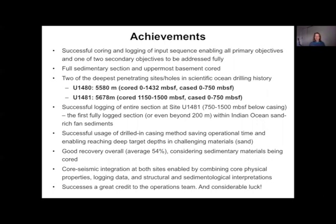It was quite challenging, not only because of that technical issue I mentioned, but we were drilling a lot of sand. It was quite amazing when you think about how far away you are from the source here. We're mostly talking about Himalayan source sediments, thousands of kilometers away. There's still quite a lot of sand and relatively coarse materials. So that was challenging. And because they were deep holes, we had to case the holes, and that obviously takes time.